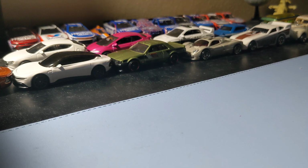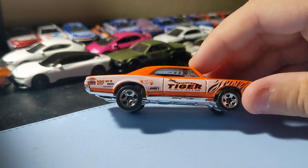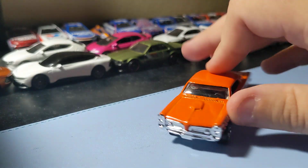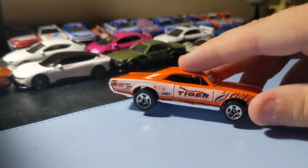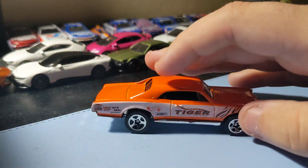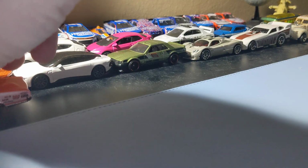Next up, 67 Pontiac GTO. Follows up this casting. One right here, castings to collect. It's a pretty cool version of it. So, paint scheme's not the best ever, but I just like this casting. It's one I didn't have, so I'm glad I added it to the collection. Looks really cool. Paint scheme is okay. I like that orange on it though. It's just the side of it I'm not the biggest fan of. But it's still pretty nice. Can't go wrong there. It's a pretty nice little GTO.